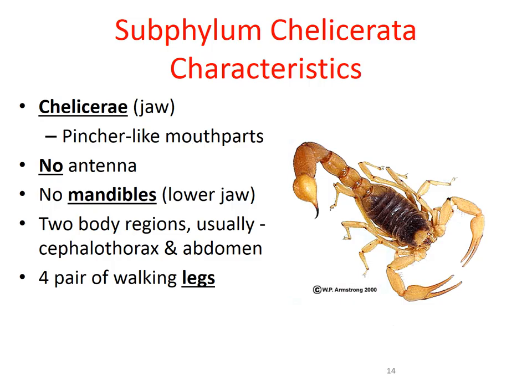All right, so subphylum Chelicerata. Chelicerae are jaws, and they look like pincher-like mouth parts. And there's certainly mouth parts that you don't want to get bitten by. This subphylum does not have any antenna, and they do not have mandibles. They don't have a lower jaw. They do have two body regions. Usually it's combined into a cephalothorax and then an abdomen, and they'll have four pairs of walking legs or eight legs.